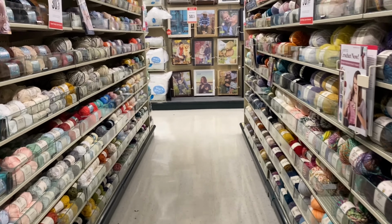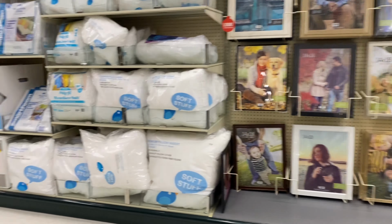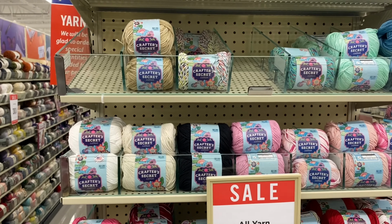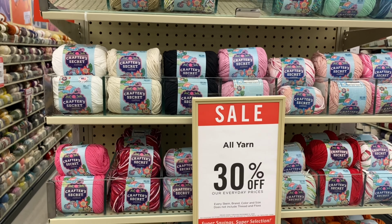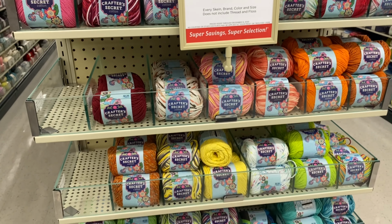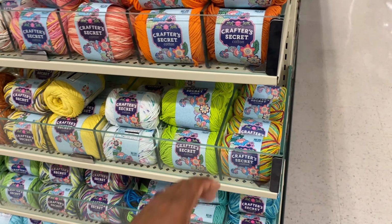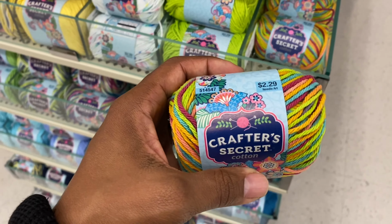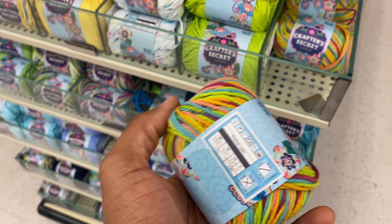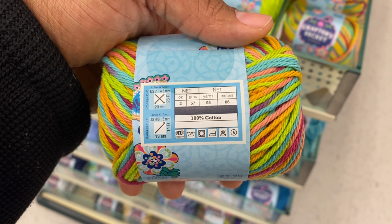So we are walking down, we're done with that one row of yarn. And turning the corner there, we've got some Crafter's Secret. I believe this is their cotton. Yes it is. This is their cotton yarn. And again, tons of colors. Every color you can really think of. Let's see the price, $2.29. How much do you get? Let's see, you get about 95 yards, so pretty standard.